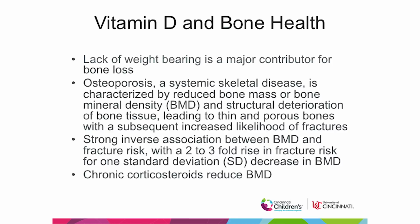So just a word about vitamin D and bone health. The lack of weight bearing is a major contributor of bone loss. So if you don't bear weight, you tend to lose bone mass, okay? And that's been shown in all cerebral palsy kids that don't walk and non-ambulatory kids. And what is osteoporosis? It's a systemic skeletal disease. Systemic meaning it's not just in one single bone, it's in all bones. It's characterized by reduced bone mass or bone mineral density, referred to as BMD, and structural deterioration of bone tissue leading to thin and porous bones with a subsequent increased risk for fractures.